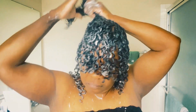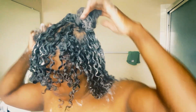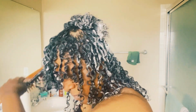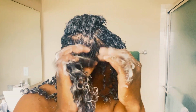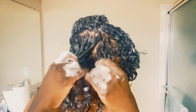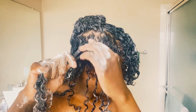The glaze and the mousse that I'm using is going to literally set my hair in as if I used a roller. So there's a whole lot of little things that you got to understand, and understand why. This is why I'm creating these videos and this course, so that you will get it. And that's why I say you can shampoo your hair every day.